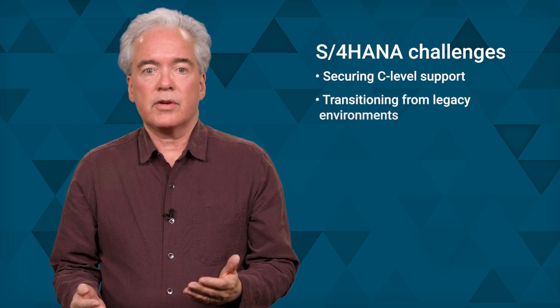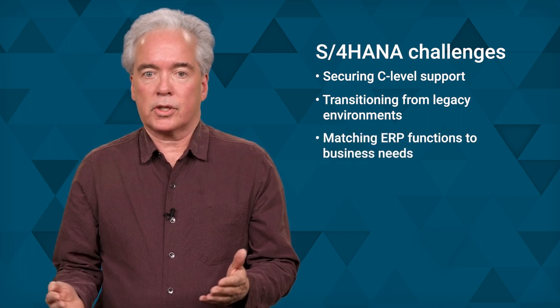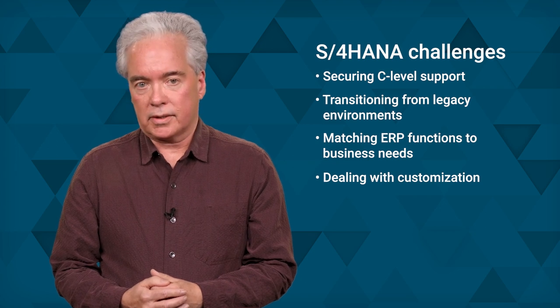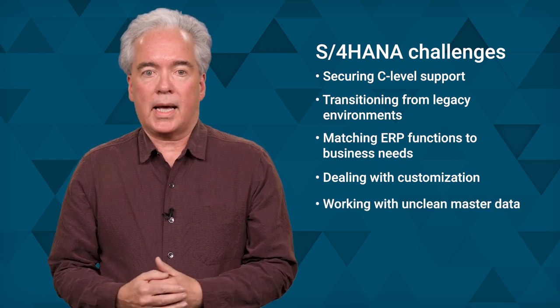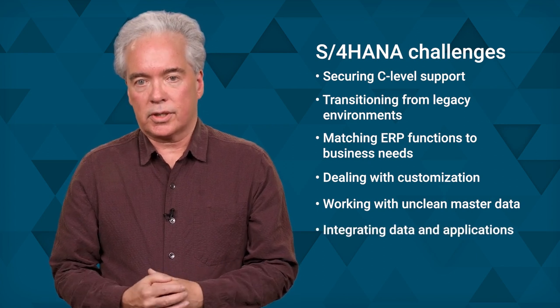And while S/4HANA can play a critical role in your digital transformation, migration comes with a major commitment of time and resources, as well as significant risk. Challenges include securing C-level support for the migration, transitioning from legacy environments, matching ERP functions to business needs, dealing with a high degree of customization, working with unclean master data, and integrating data and applications into the new system.